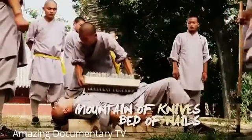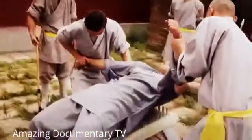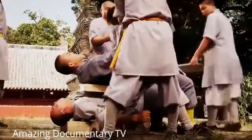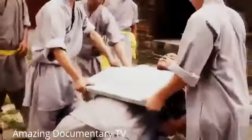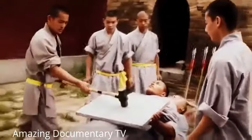This is what I'm expected to perform for my final test. As my teammates lay on knives and nails, I lie on top, supporting a 33-pound concrete block on my chest, before a sledgehammer smashes it to pieces.